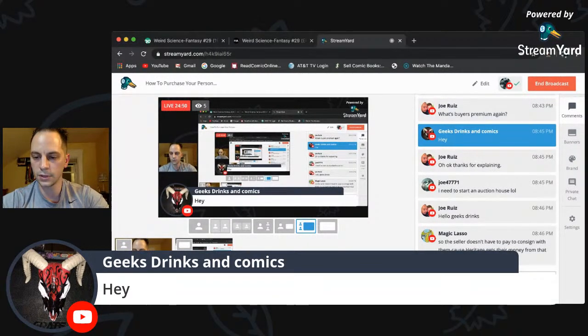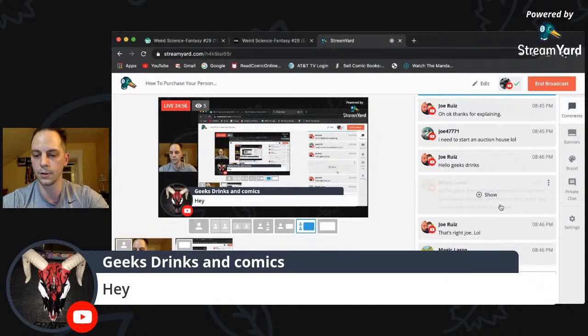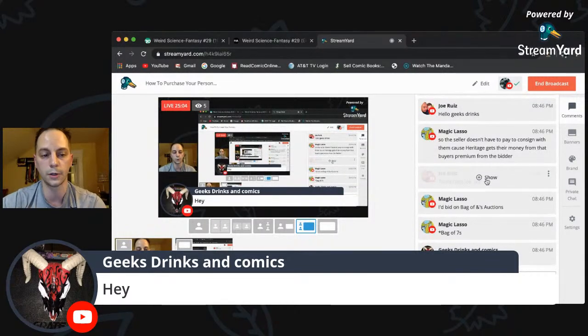So the seller doesn't have to pay to consign with them, because Heritage gets their money from that buyer's premium from the bidder. Yeah, I believe so. I could be wrong, but I'm pretty sure that's how it works. I have not sold books before on an auction house, so I don't know the finer bits of it from the selling standpoint. I just know from the buying standpoint, because I have bought books before on Heritage, and I bought books before on a local auction house.